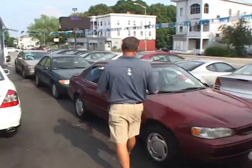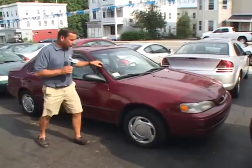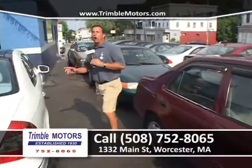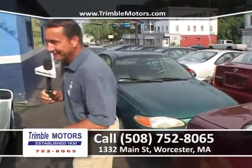How about a Toyota Corolla that I traded? Ice cold air conditioning, four cylinder. Toyota Corolla. High tires, ready to go, $29.95. I mean, we're loaded with that type of inventory here at Trimble Motors. You can view all this inventory at TrimbleMotors.com. Or give us a jingle, 752-8065.